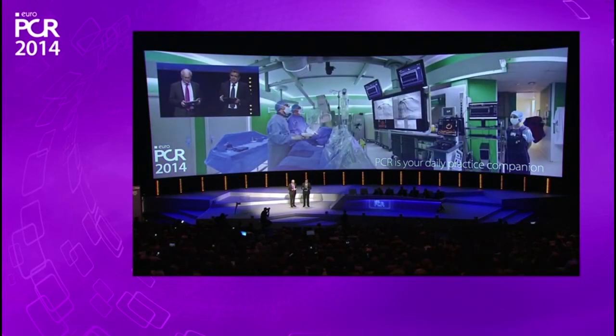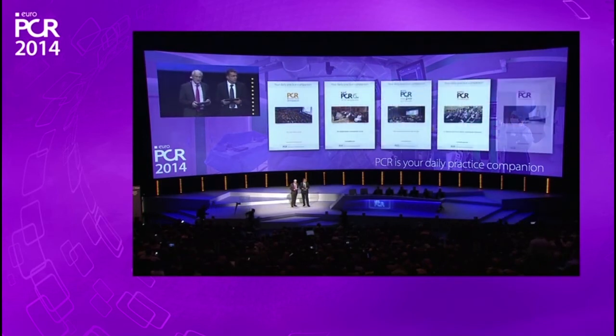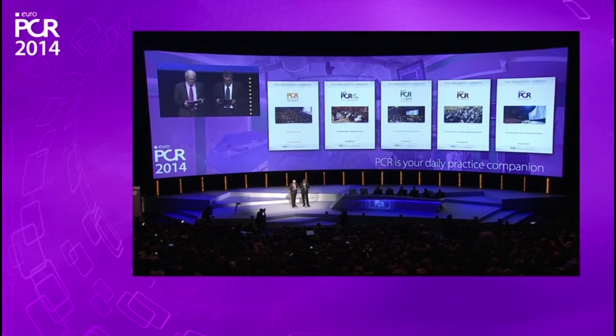All these tools, all the presentations of educational tools, you will find in our stand. Today, we will invite you to discover all these tools in the PCR booth. In the exhibition, level 1, you will find digital screens, iPads, everything available for you, and make them yours. All of this essential and relevant information for our practice is generated through your contributions during all PCR courses.